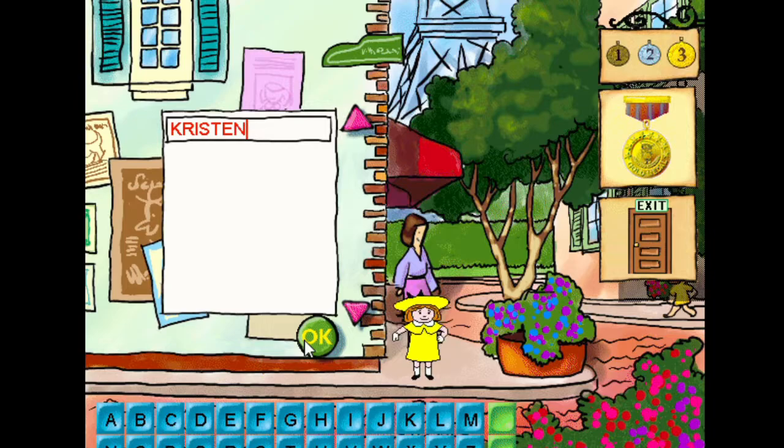You earn your medals by completing activities. Watch your medal fill in as you play the game. Each activity has three levels. You choose the level you want to play. At level one, you can earn a bronze medal. At level two, a silver medal. And at level three, a gold medal. When you want to go to another activity or play another game, click on the exit door. For help, click on me, Madeline.